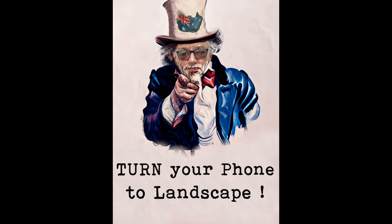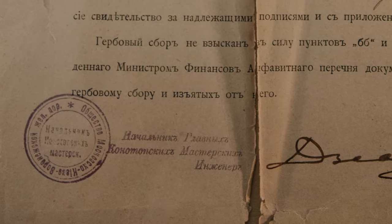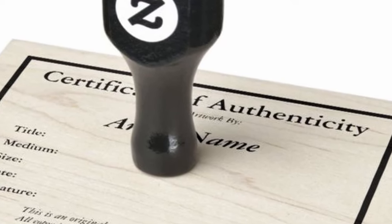What is a COA? A Certificate of Authenticity. Today I want to talk about COAs or Certificates of Authenticity, as this is a subject a lot of collectors of mine or other paintings have questions about.